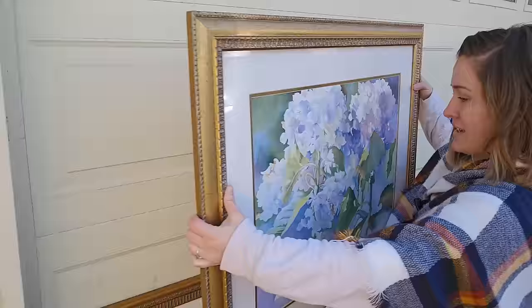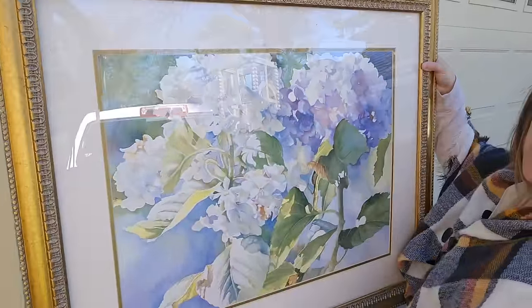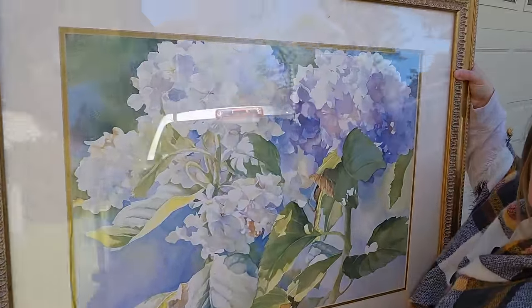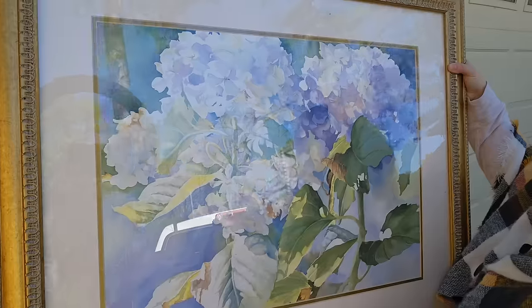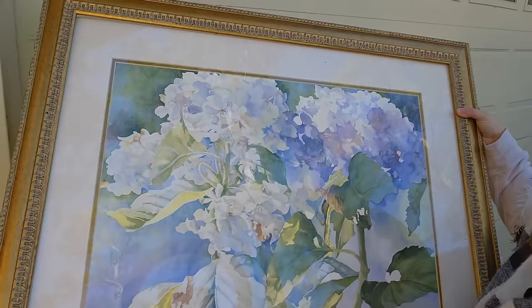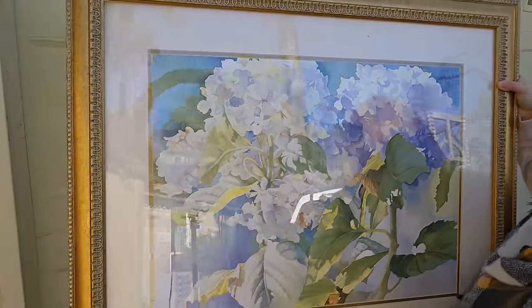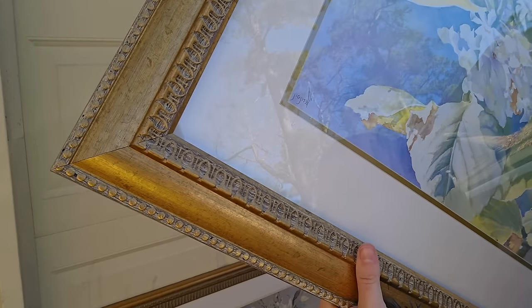I feel like it's probably from the 60s with this print. What do you think? This is a beautiful hydrangea watercolor that I think is perfect for spring. Hard to pick up these paintings for you when they have glass on them, but it's in excellent condition and the frame is really beautiful as well.